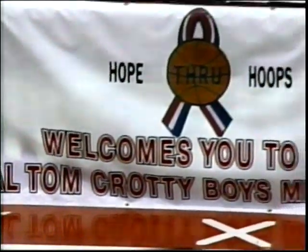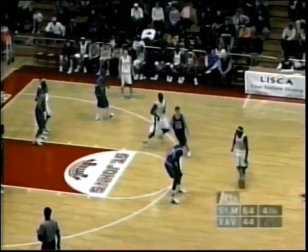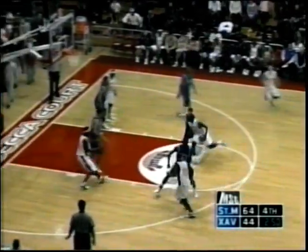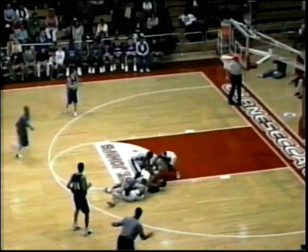Gene, thanks very much. Man who had a great impact on those who knew him, Tom Crotty, and thus this second annual Tom Crotty Boys Memorial Classic. Under 3 minutes to play in this ball game, it is in the back pocket of the St. Mary's Gales. Rashad Green has the ball knocked away from behind, off the scramble, a tie-up. And the ball will go over to Xavarian.